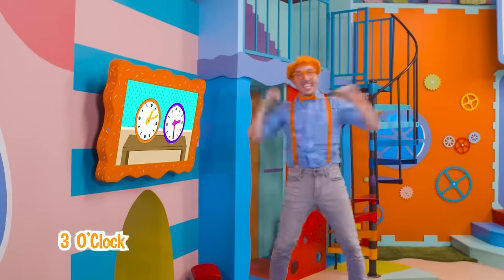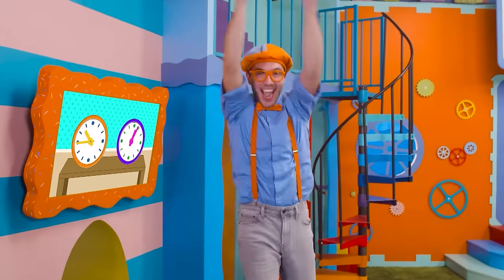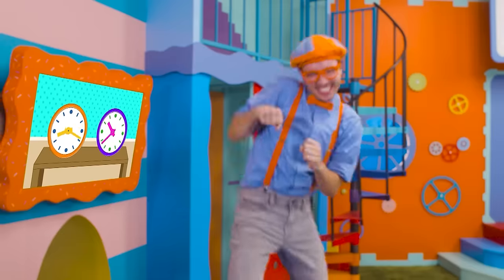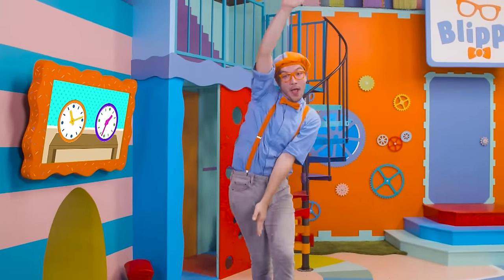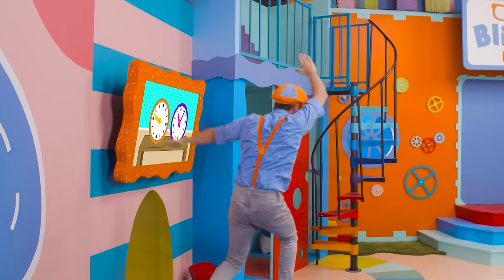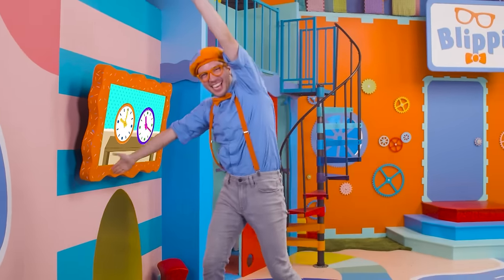3 o'clock, 6 o'clock, 9 o'clock, midnight, cuckoo. Double time. Tickety tickety tock, moving around the clock. Tickety tickety tock, doing the tick tock rock.